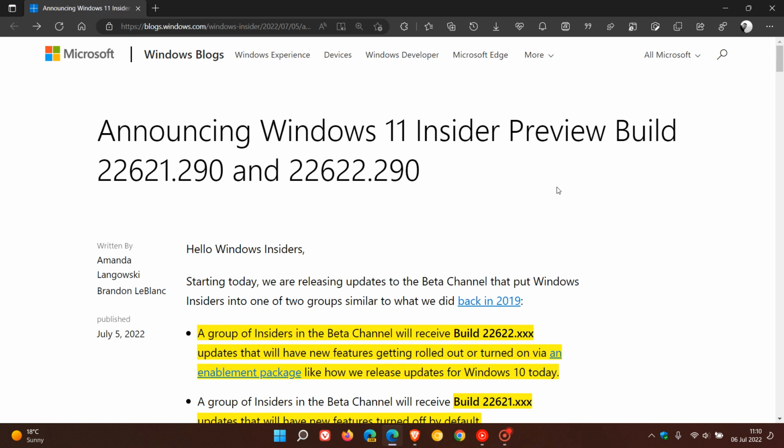So quite a lot going on in the beta channel this week, as Microsoft has now started rolling out 2 builds to the beta channel starting this week, the 5th of July, which was yesterday in my region. The first is build 22621.290 and the second 22622.290. And this is exactly what they did back in 2019, according to Microsoft in these release notes.